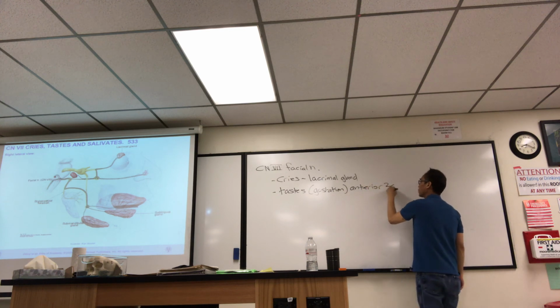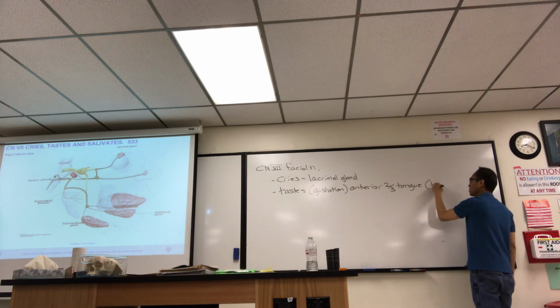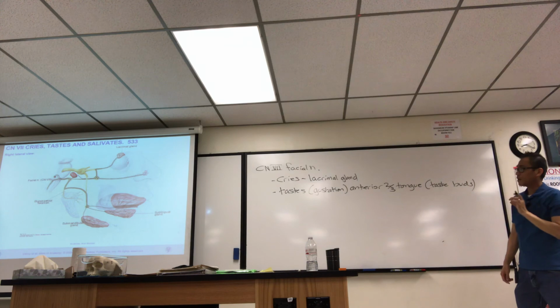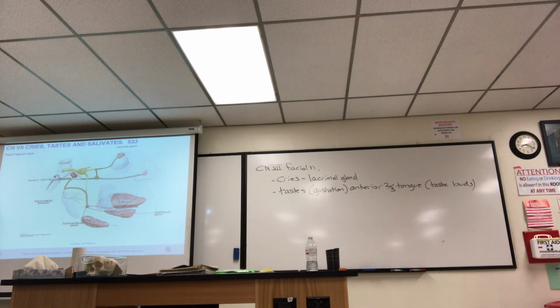Anterior 2/3 tongue. Inside your tongue are the taste buds. I'll show you a picture later. So that's not motor. Taste is a special sense, right? Moving your tongue will be what? Sensory or motor? Motor. But this is taste. That's sensory.